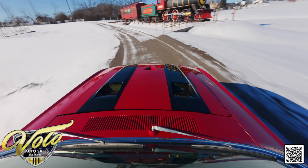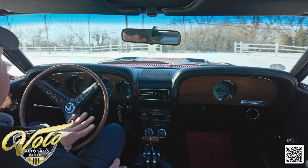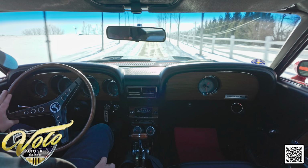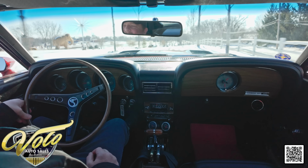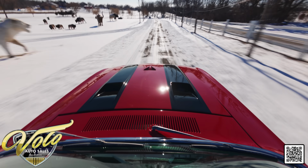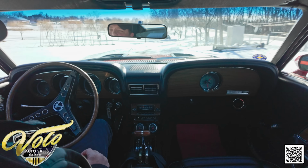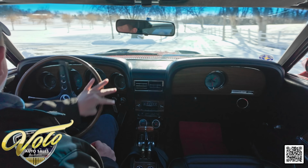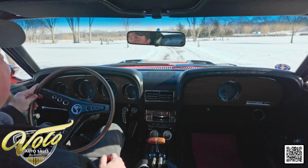Started real easy for me in the showroom, and hasn't given me any problems since then. Which is fantastic. Really nice running car. Rim blow horn too. Forgot about that. But as safely as we can, we're going to accelerate a little bit there. And yeah, we'll encourage you to come out when the weather's a little bit better. You can test drive it for yourself if you'd like. And check out all the details on our website, volocars.com.